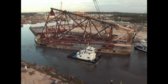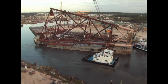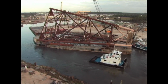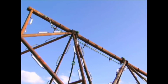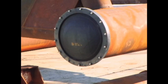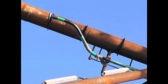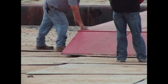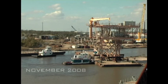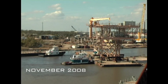To accommodate the water depth at West Cameron 552B, Performance shortens the jacket by 37 feet and fabricates new mud mats. Additionally, construction crews replace the flooding system that helps the jacket sink, consisting of airtight rubber diaphragms, flood pipes, and flood valves. After the refurbishment is complete, crews prepare to load the deck and jacket onto separate transport barges for a 36-hour tugboat ride to the offshore location.